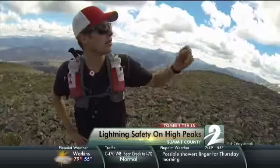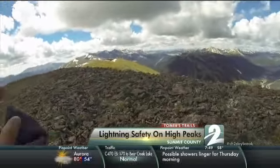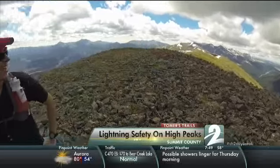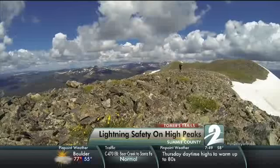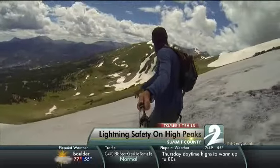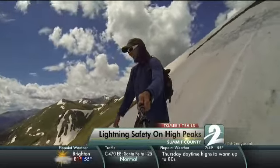A little bit of wind, but the storms are building fast. They are, so we got to get over and drop over and get off of this back to our car. Building a little too fast. We eventually finish the route and beat the storms and find some snow to slide down. Piece of cake.